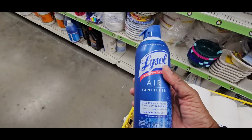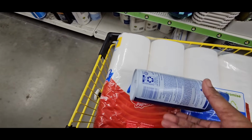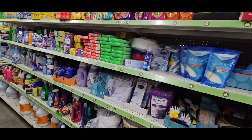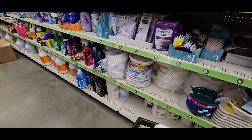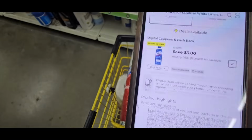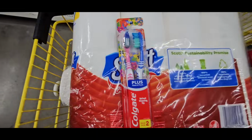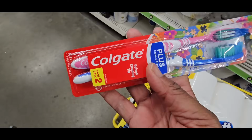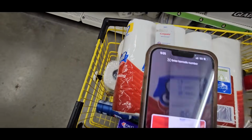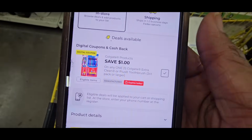This Lysol air sanitizer $7.35 has a $3 coupon. Let's scan that and look at the coupon. Excuse me, guys. You know I get to dropping when I'm working with one hand. Okay. And $7.35, and here is your $3 coupon. It expires on the 25th of January. You have this Colgate 2-count toothbrush for $2.25. It's a $1 coupon. These are substitutes. $2.25, $1 coupon expires tomorrow.